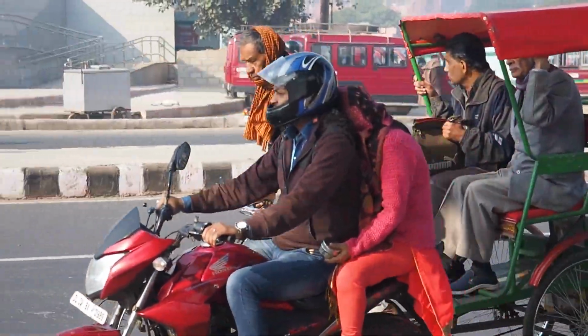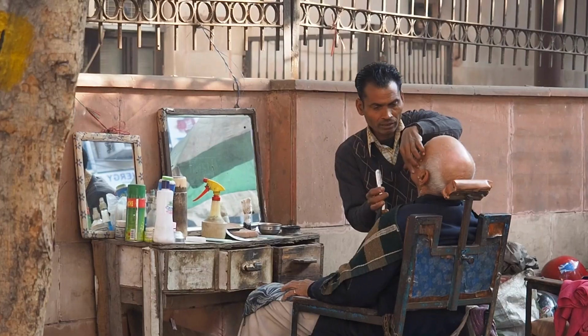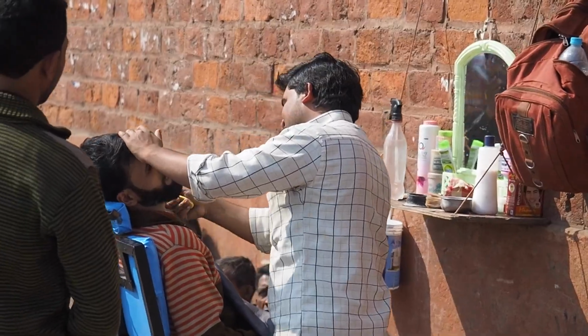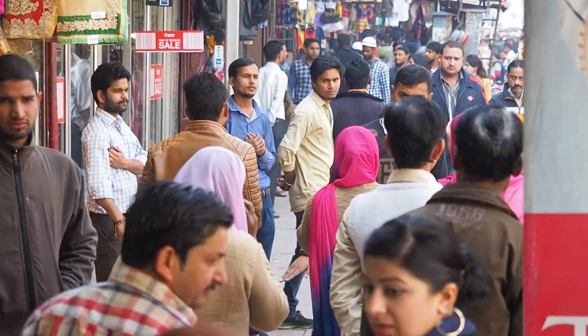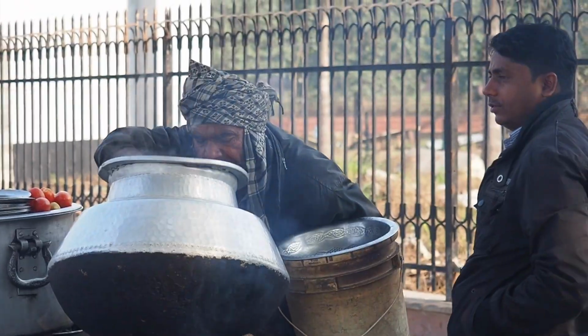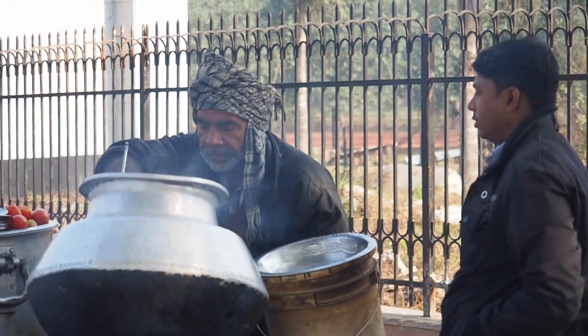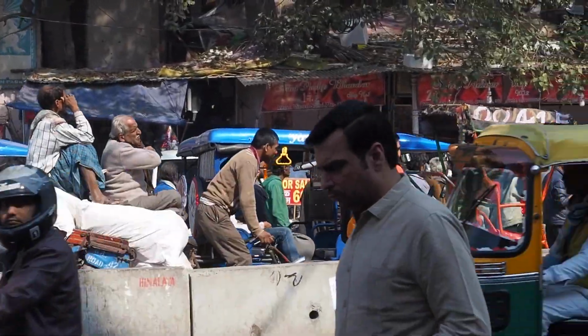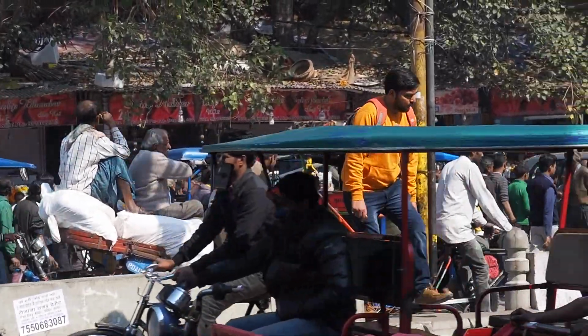From there we went on a short tour of Old Delhi during rush hour, which in retrospect may not have been the best idea. It was a little too crowded to walk, so we popped into a restaurant for lunch instead. So we walked through Old Delhi. What are the first impressions? Very loud, lots of traffic, lots of honking. Was it an assault on the senses? Yes, but in a good way, right?